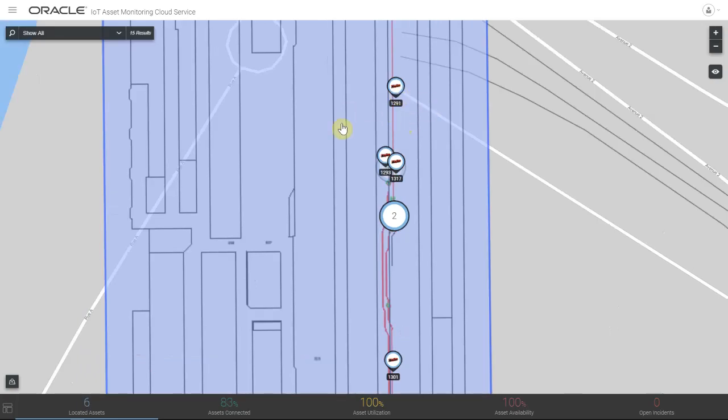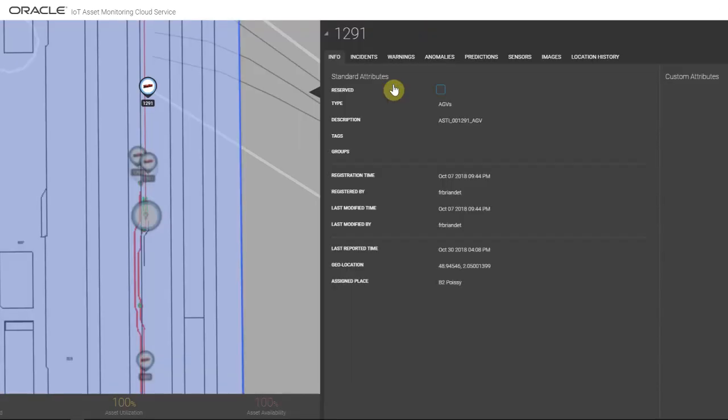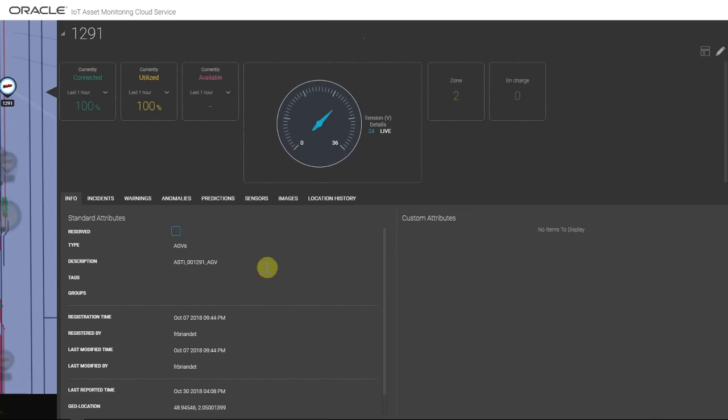If we look at the 1291 AGV in our sample, you can see that we have some basic information and the data reported, the last position known, and so on. We have some connection, utilization, and availability metric if it's available. We have the tension, so here it's 25.5 because it's being charged. So it's in zone 2 and it's in a charging zone, so it's being charged. So it's kind of the max level of tension.